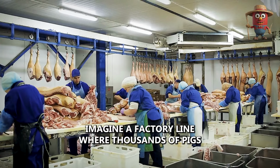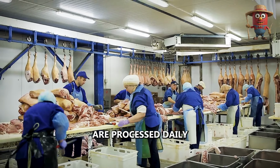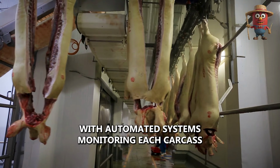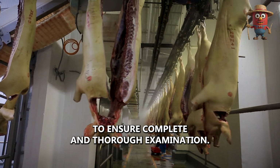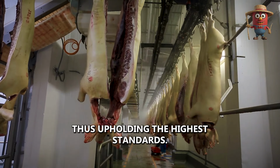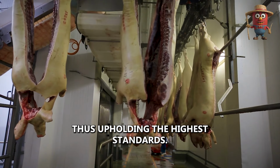Imagine a factory line where thousands of pigs are processed daily, with automated systems monitoring each carcass to ensure complete and thorough exsanguination, thus upholding the highest standards.